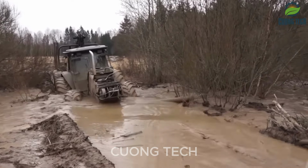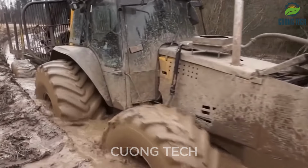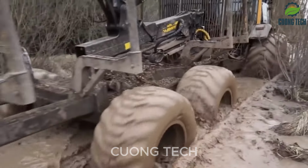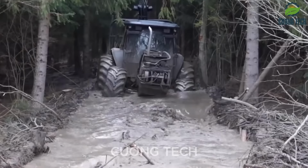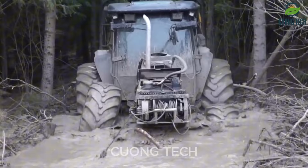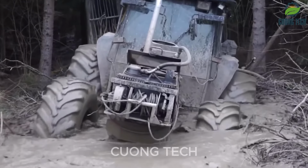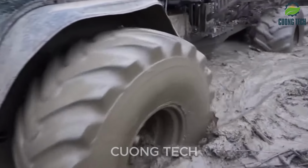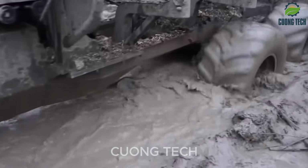Holy smokes! That Valtra forestry tractor is a beast. It's absolutely tearing through that wet, muddy terrain like it's dry pavement. Look at that grip and the way the operator effortlessly maneuvers the grabber. It's like poetry in motion. Valtra truly knows how to build a machine that can handle anything the forest throws at it. This is what I call a logging legend.